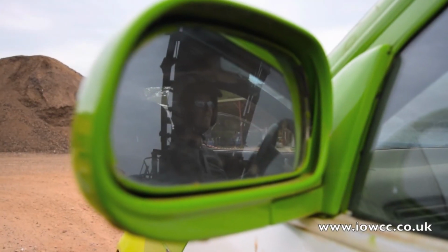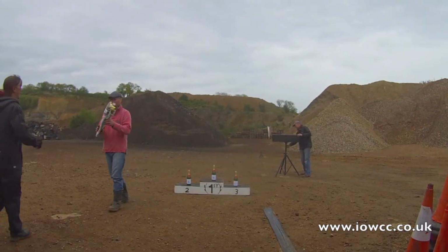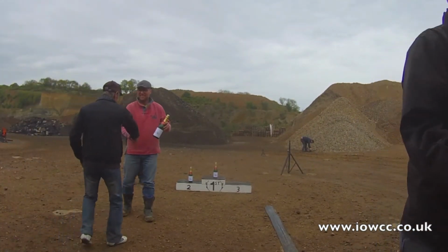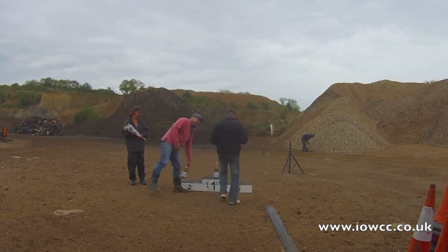Sue was suffering from a bad back. However, as the only lady competing, she was rewarded with the flowers at the podium celebrations. And Steve Brett demonstrated his skills behind the wheel of his classic Mini to stand on the 3rd step.